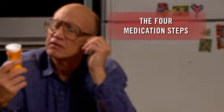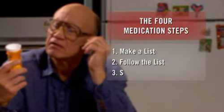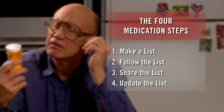You've learned a lot today about how to take medications safely. Let's review the 4 steps. First, make a list. Then, follow the list. Be sure to share the list with your doctor or provider. Finally, update the list. Everyone wants the best for your health. As you know, medications are an important part of staying healthy. Organizing and taking your medications appropriately are crucial to your health. When you share that information with your healthcare providers and caregivers, you create a team that can help keep you healthy at home.